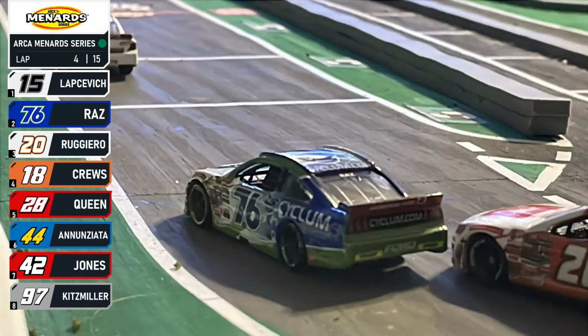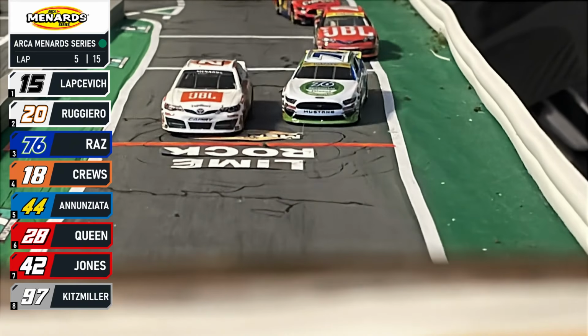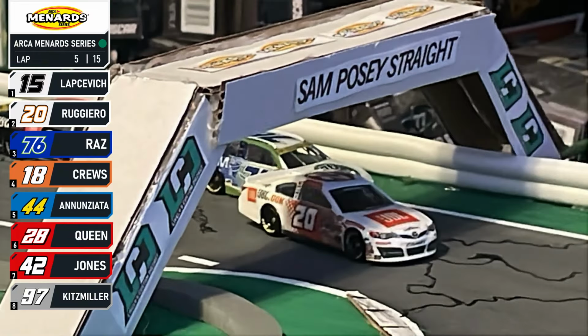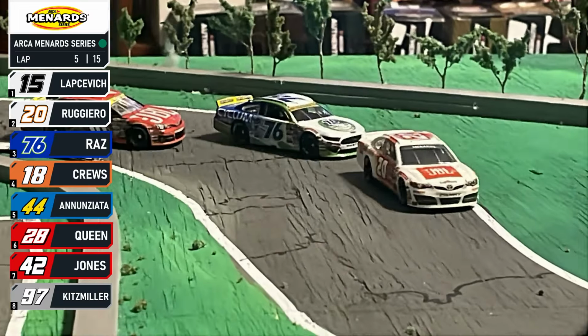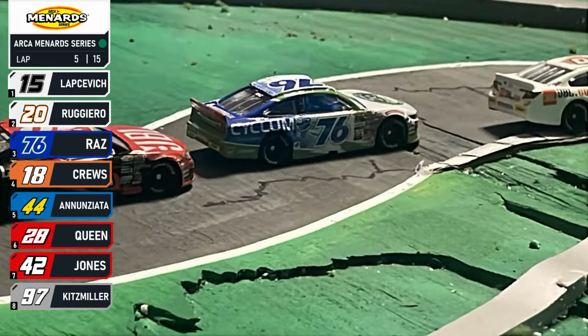Now here's the battle for second. That's Cole Raz and Gio Ruggiero. Gio Ruggiero gets to the inside of him. He's going to side draft him down the straightaway. Oh, and he goes down. Oh, in contact between the 76 and the 20. Gio Ruggiero is going to get that position. Cole Raz falls back to third. No tire rubs or anything. They look good. And here's Brent Cruz on the 76.